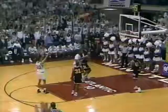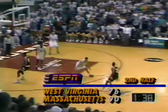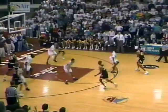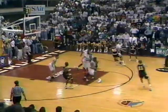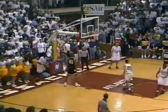Jim McCoy with 11. The lead is 14 for Massachusetts with a minute 40 to play. Well, this is McCoy's 123rd game, and he has been in double figures all but nine of those games. Another three and another timeout. Chris Leonard all of a sudden is 12. And the lead has dwindled to 11. 90 to 79, still a minute and a half to play.